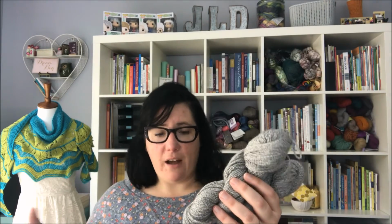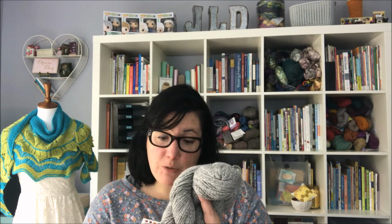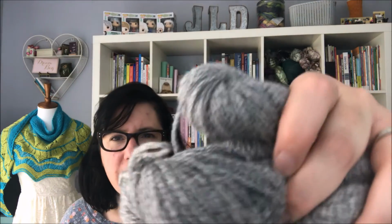So anyway, I just bought 2 skeins of the yarn that was in that shawl, because honestly, it was a little on the pricier side. This is 40% cashmere, 60% superfine merino, and it is 165 yards for 2 ounces. And the colorway on this is Pussy Willow. It's like this lovely gray.